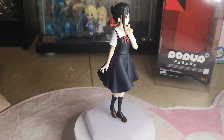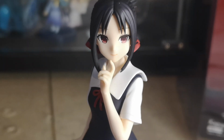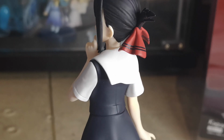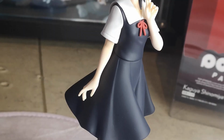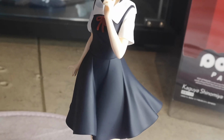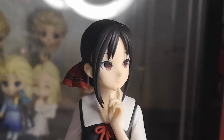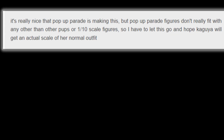But yeah, I really like what they have done to this figure. I think that the paint is pretty crisp, even on the front bow of her school uniform, as well as the little lines on the bow in her hair. Furthermore, it's just pretty much a matte dress, and it's all black. So there's not really a lot of stuff they could have done with that painting, but I think the details look pretty good. Yeah, I have no complaints about this pop-up parade, which is nice because I've heard a lot of people complain about their pop-up parades, so it's nice to get one that is nice quality.